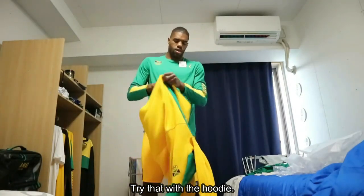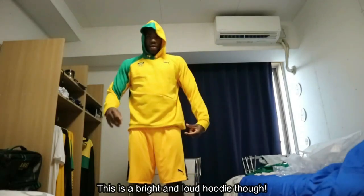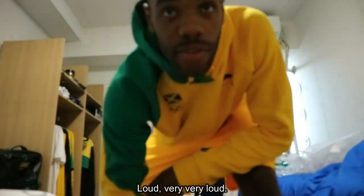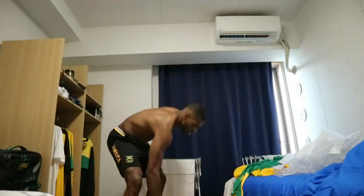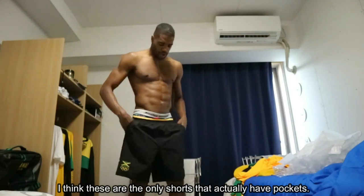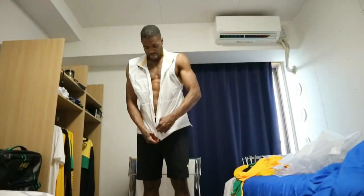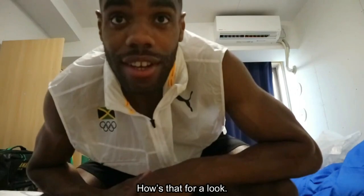Pair that with the hoodie. It's a bright and loud hoodie though. Loud. Very, very loud. I think these are the only shorts that actually have pockets. Look at this for a jacket. How's that for a look?